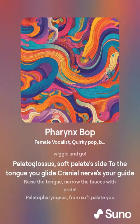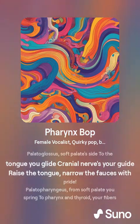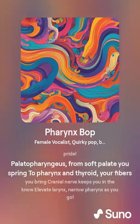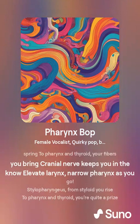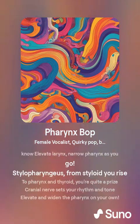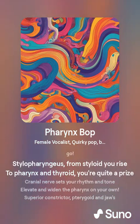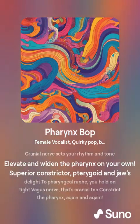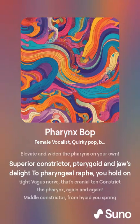Palatoglossus, soft palate side, to the tongue you glide. Cranial nerve's your guide. Raise the tongue, now the fastest with pride. Palate to pharyngeus, from soft palate you spring to pharynx and furrow your fibers. Your brain cranial nerve keeps you in the know. Elevate larynx, narrow pharynx as you go. Stylopharyngeus, from styloid you arise to pharynx and thyroid your quiet cries. Cranial nerve sets your rhythm and tone. Elevate and widen pharynx on your own, on your own.